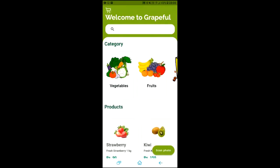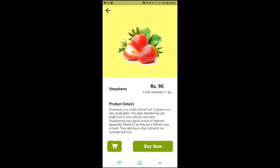So now let's add a product to our cart. This is the item page. Here you can see the product details, the quantity of the product, as well as the price of the product. So let's click on buy now.